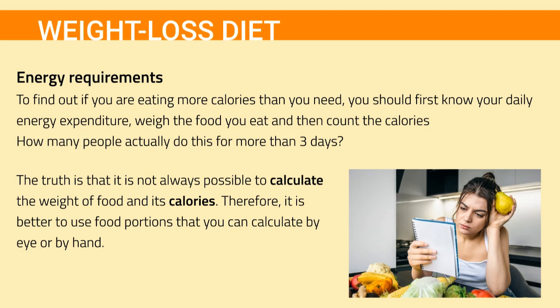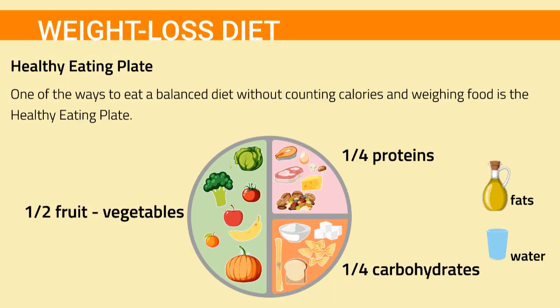The truth is that it is not always possible to calculate the weight of food and its calories. Therefore, it is better to use food portions that you can calculate by eye or by hand. One of the ways to eat a balanced diet, without counting calories and weighing food, is the healthy eating plate.